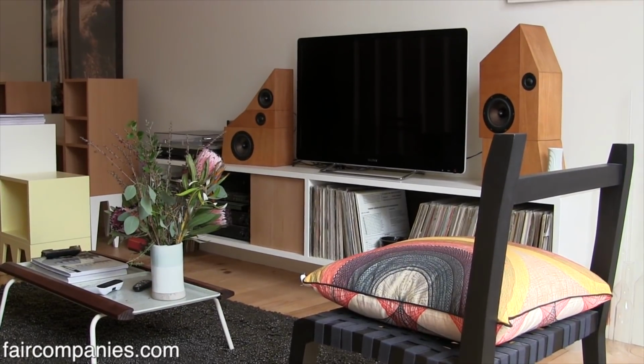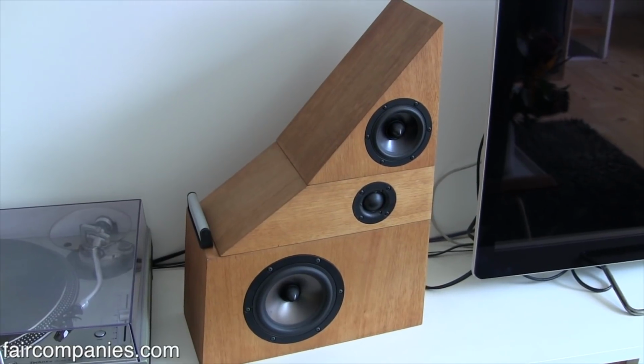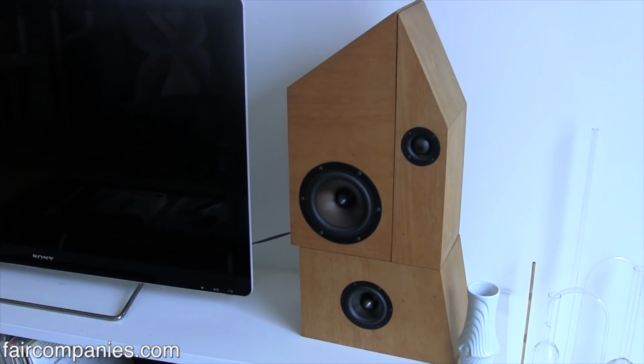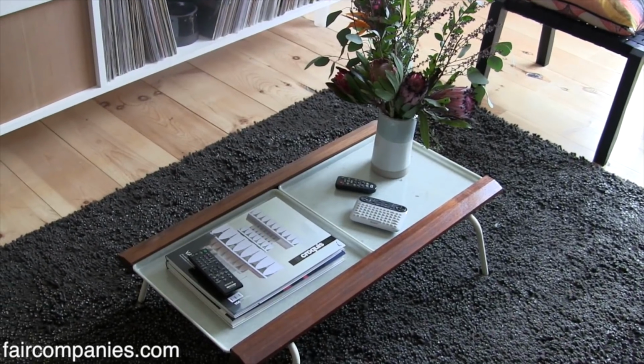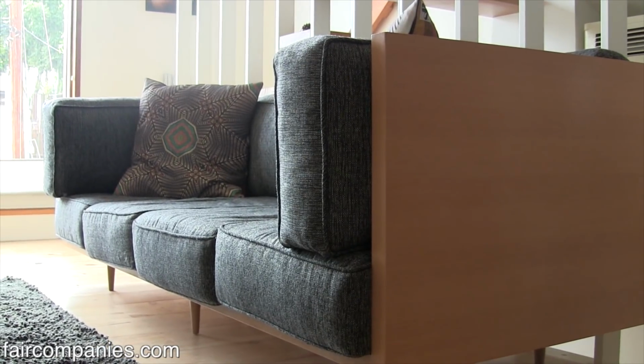And then everything else is designed by me, and the speakers I actually made myself. This chair I made, this table I made, the couch is my design, but someone made that for me.